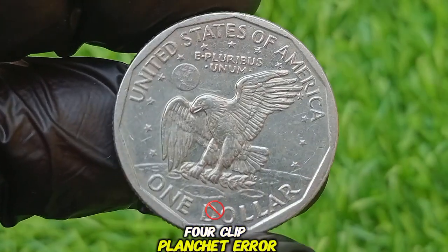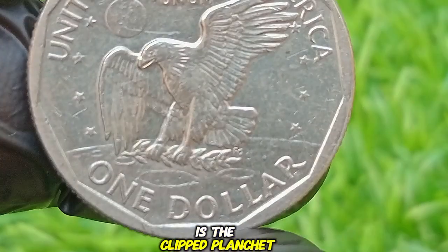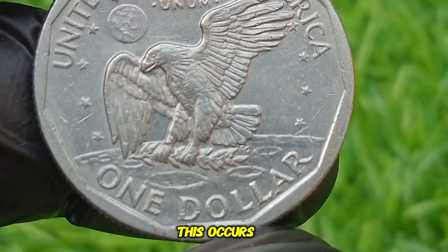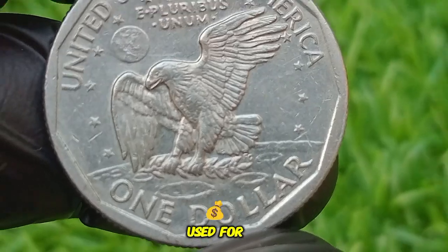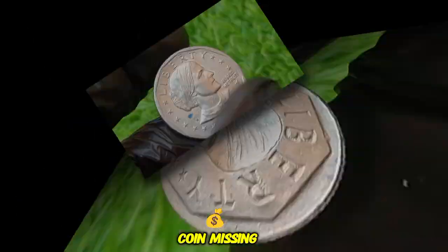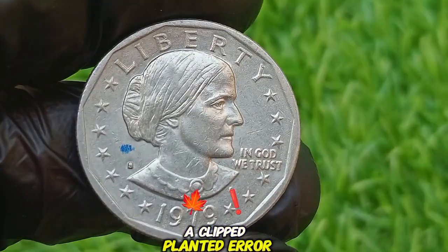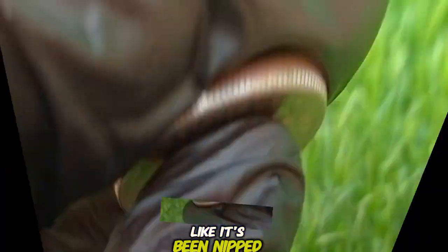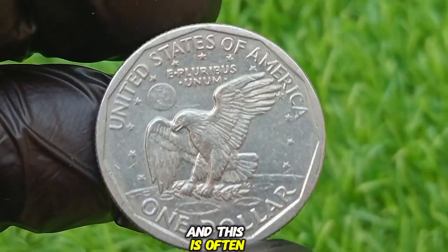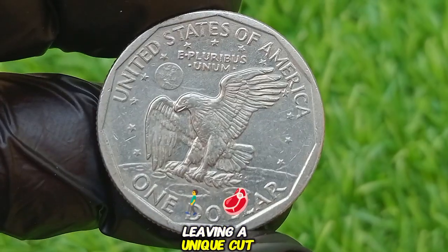4. Clipped planchet error. Another rare error to watch for is the clipped planchet error. This occurs when the blank metal planchet used for the coin is improperly cut before it is struck, leaving part of the coin missing, resulting in a strange, irregular shape. A clipped planchet error makes the coin look like it's been nipped at the edge, and this is often noticed when the planchet gets caught between the dies, leaving a unique cut.